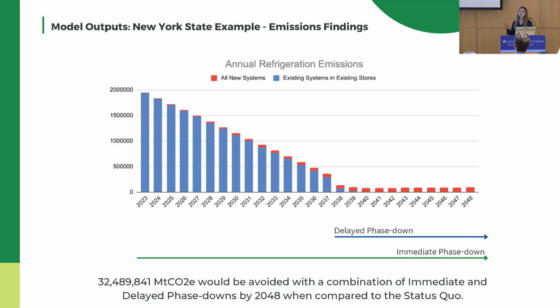We use New York in order to illustrate the results and outputs of our emissions model. On the x-axis of this graph, you can see the years. On the y-axis, we have the million metric tons of CO2 equivalent, and then you can see the decrease in annual emissions through this policy. I forgot to mention this is the combination of both of the phase downs. So it's our most aggressive option, and it's the one that we're recommending to the client as well. You can see that the delta is very big. It's almost more than 32 million metric tons of CO2 equivalent by 2048 on a cumulative basis compared to the status quo.